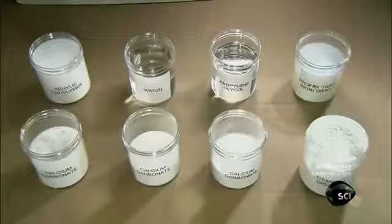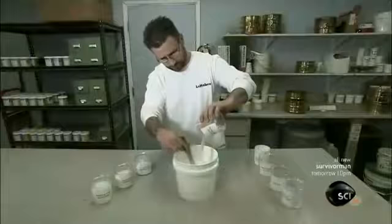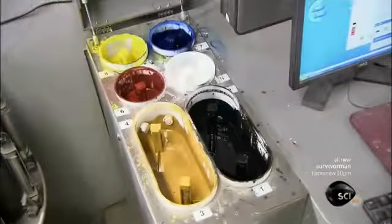Acrylic stucco, on the other hand, calls for an entirely different recipe. They use calcium carbonate instead of silica sand, and acrylic as a binder instead of cement. They mix it with water and sell it wet in a bucket instead of dry. To color it, they use a computerized tint machine, similar to what you find in a paint store.